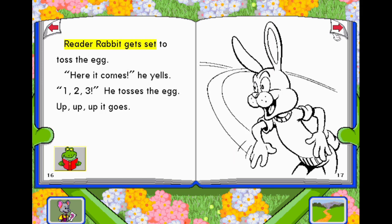Rita Rabbit gets set to toss the egg. Here it comes, he yells. 1, 2, 3. He tosses the egg. Up, up, up it goes.